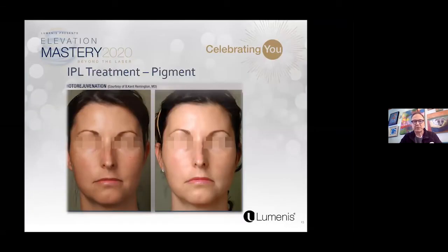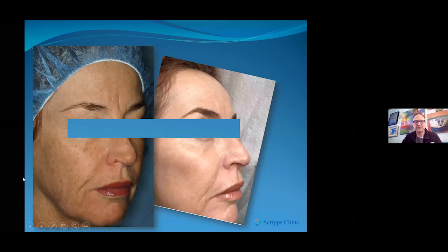Here's a typical patient that you'd see before and after from Dr. Remington in Canada for pigment. Here's one of my own patients. It's a typical patient we see in San Diego, and this is true for any sunny area: a Caucasian patient with type 3 skin with this mottled pigment.